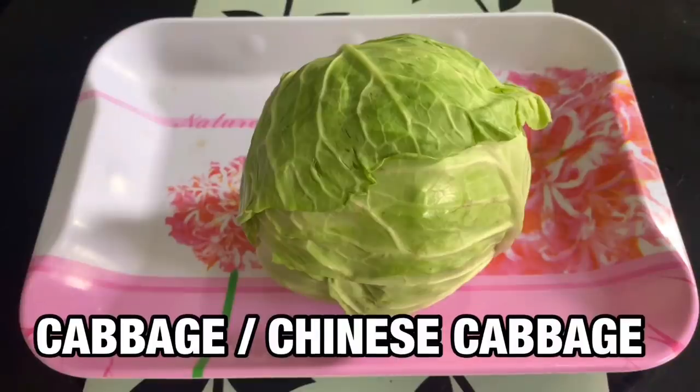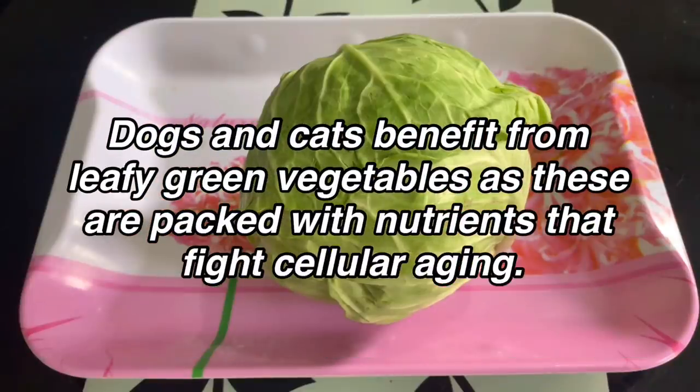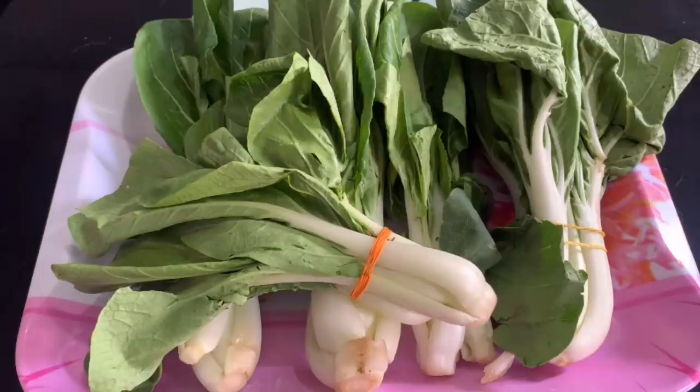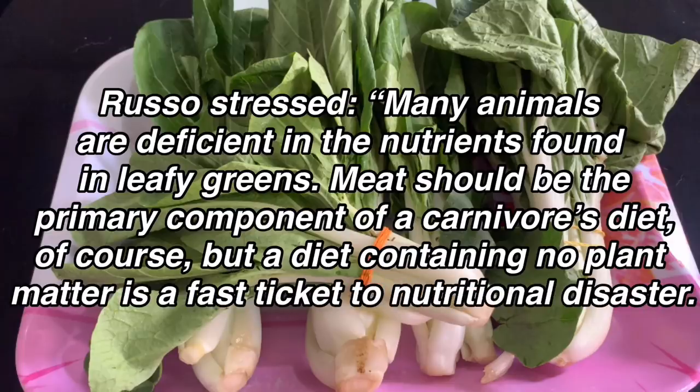Next, we have leaf cabbage. Dogs and cats could benefit from leafy green vegetables as they are packed with nutrients that can fight cellular aging. Leafy greens also help pets in proper digestion of food and elimination of waste. Many animals are deficient in nutrients found in leafy greens.